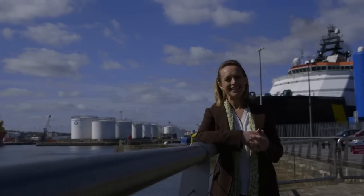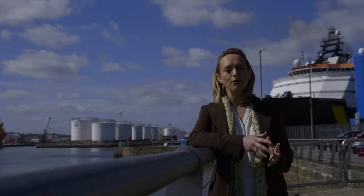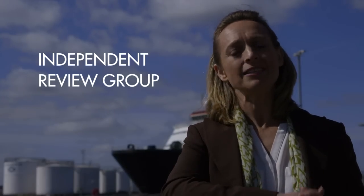Over the last 9 years, Shell and a team of expert consultants have completed a wide range of studies to inform the comparative assessment process. Each of these studies has been reviewed by an independent group of recognised scientific, technical and environmental experts to ensure they are robust.